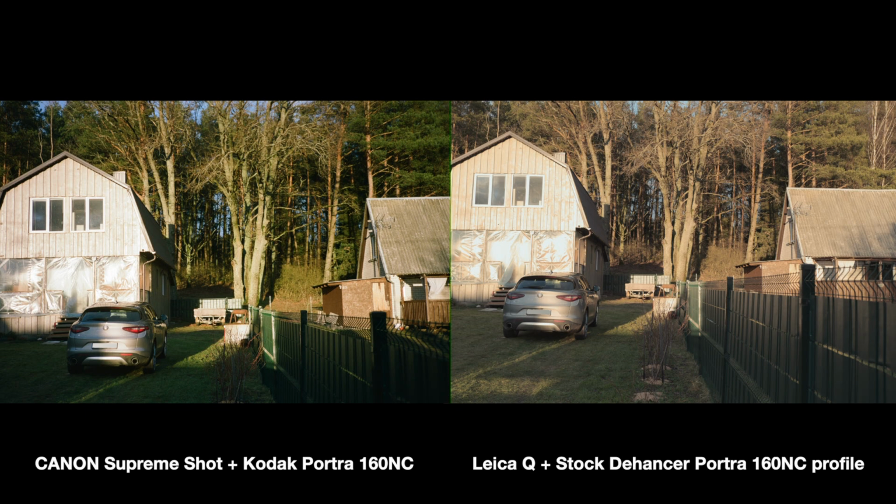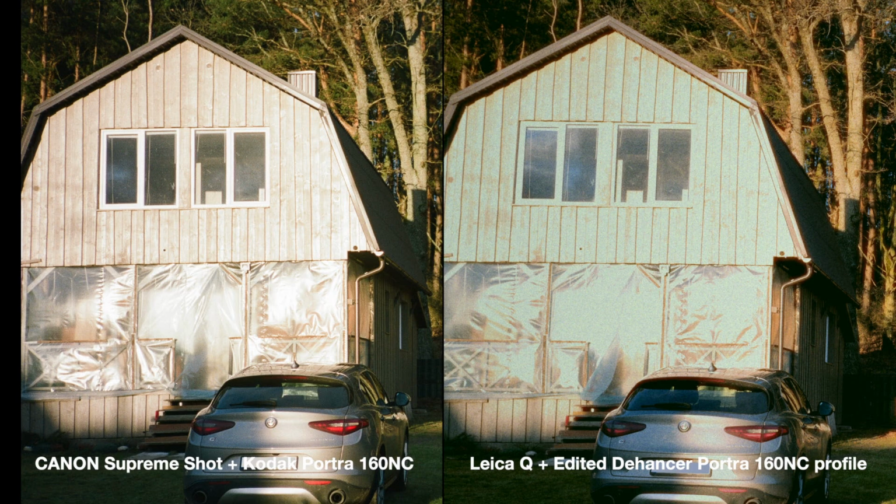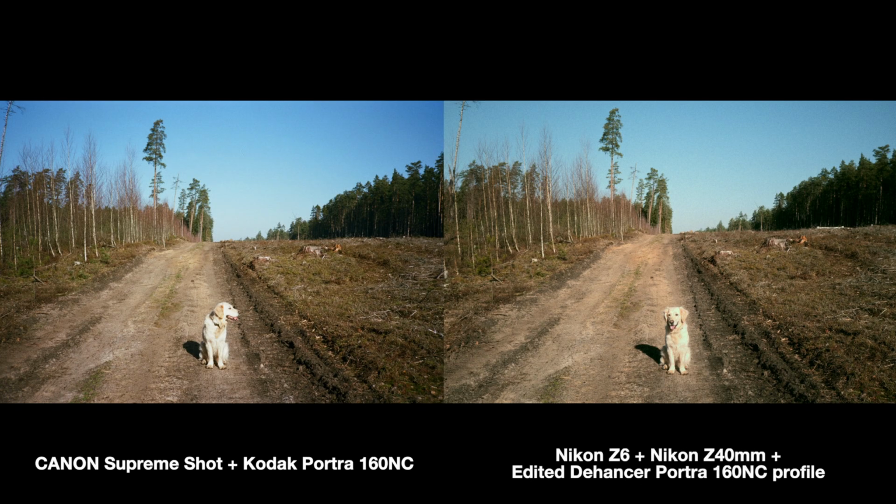Here is a small comparison collection to see how the software competed against the real films. Notice this portrait shot, how I couldn't recreate the house wall colors accurately in Dehancer. Here are comparable dog photos and it's closer to film results.